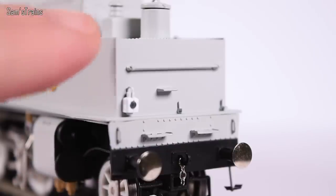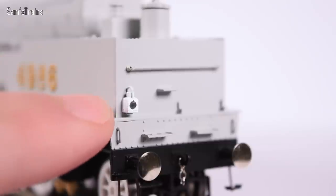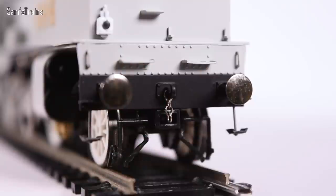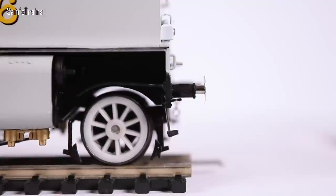Around the back, take a look at this. We've got more handrails. There is lamp irons, which are pre-fitted, and also a separately fitted lamp, and you've got one of those on both ends, which is pretty good. The buffer beams look impressive as well, because there's real chain. Well, it's not an actual chain, obviously, but it's a proper metal little chain which has been pre-fitted. I like the look of that. We do have metal buffers, but they're not sprung. I mean, come on, 250 quid, guys. Sprung buffers isn't that difficult to achieve, is it?